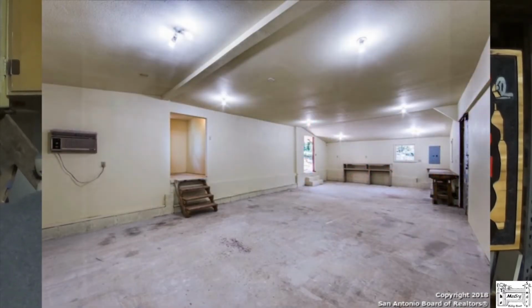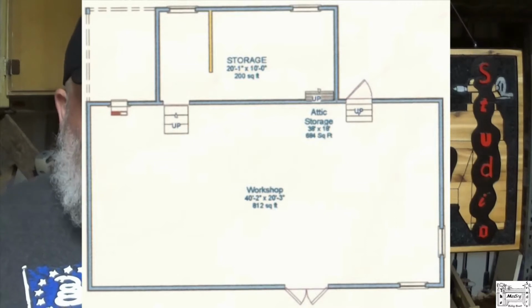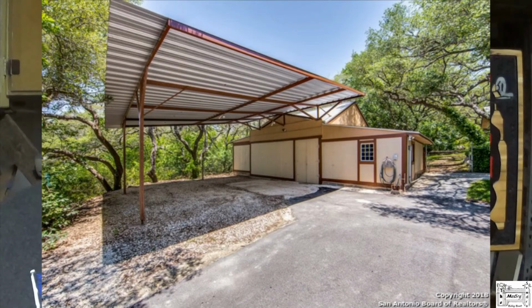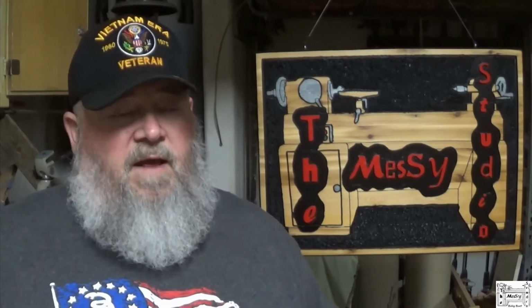But the pièce de résistance is that this place has a really nice shop. The shop itself is 812 square feet, as you can see from this. Built onto it is an additional 200 square foot storage room, actually divided into 2 rooms. And the attic of the shop is all floored, so all kinds of storage up there. It's just absolutely huge. Plenty of room for all my equipment, to include things that I'm gonna have to put some lumber storage in along one wall. But you know, c'est la vie. At least it beats having to run back and forth to my shed all the time. So I'm both excited and terrified.